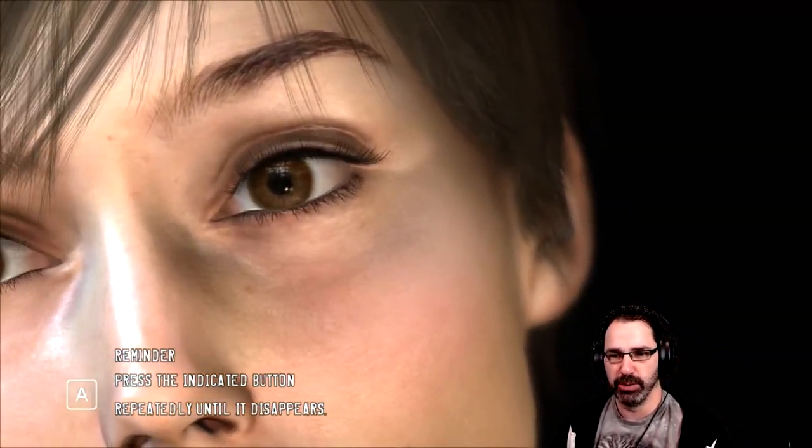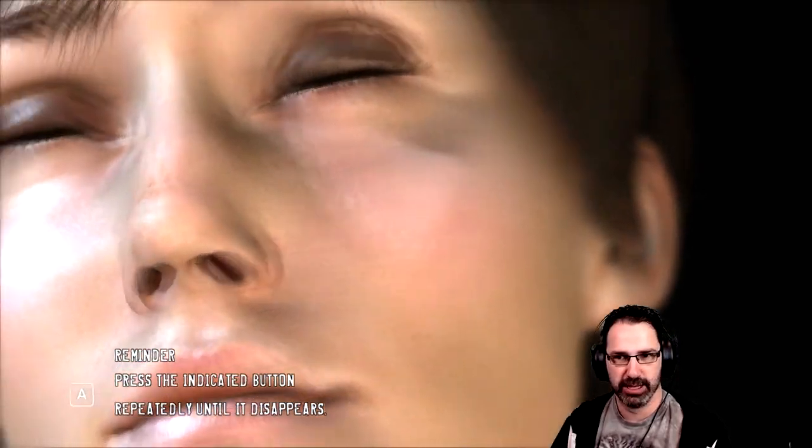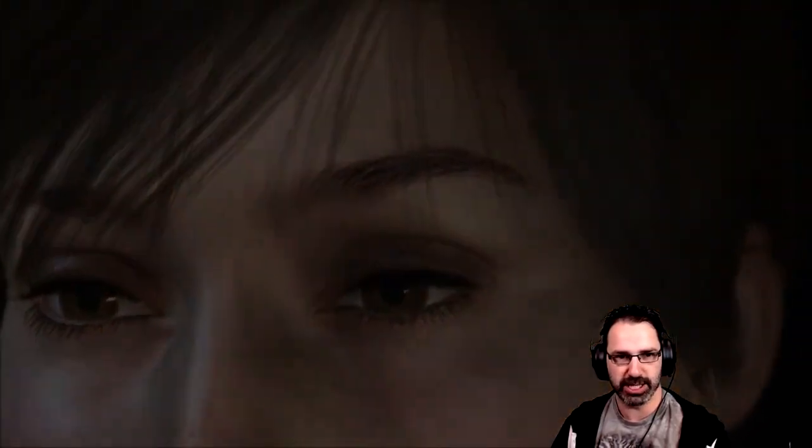Reminder, press the indicated button repeatedly until it disappears. I don't know about these up close things, these up close loading screens. That's very close. That's a gigantic face.